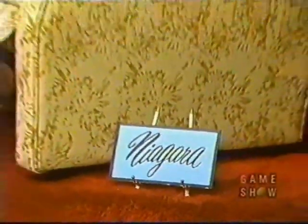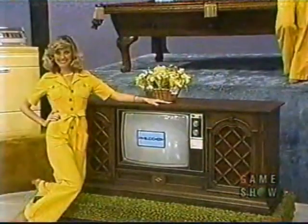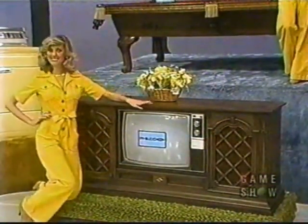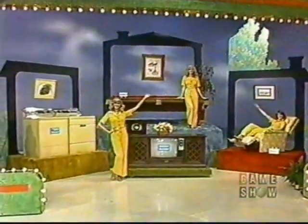A roll massage lounge chair. Lean back and enjoy a stimulating, relaxing massage. A flick of the switch activates cyclo massage motion and special soothing heat element from Niagara. And finally, for the living room, a home entertainment center. This is the Philco home theater combination with a 25-inch color television, AM, FM, AM stereo receiver, automatic turntable, and 8-track tape player, the Philco-matic. And this showcase can be yours if the price is right.